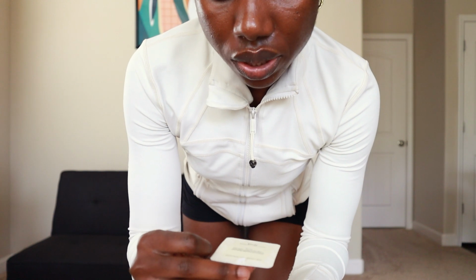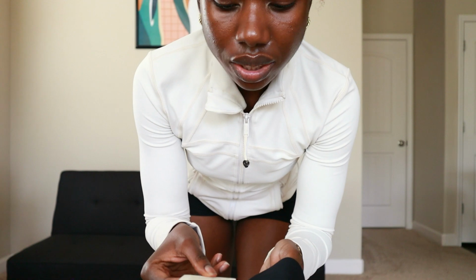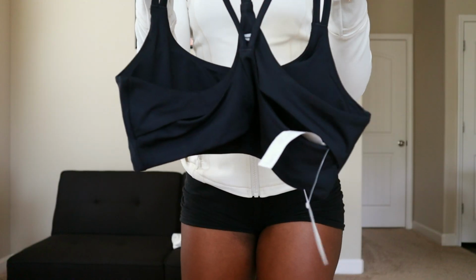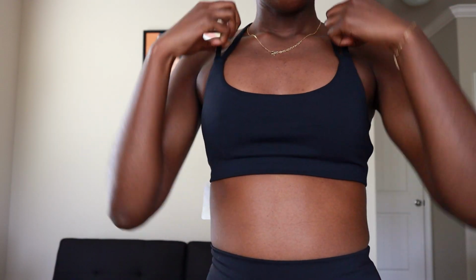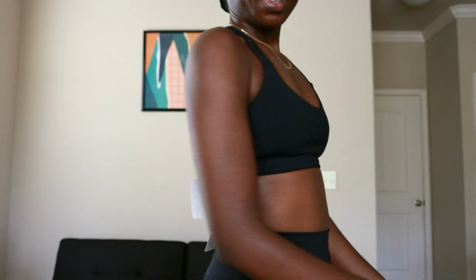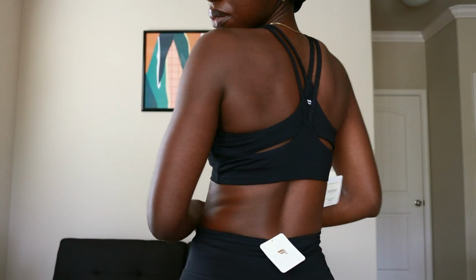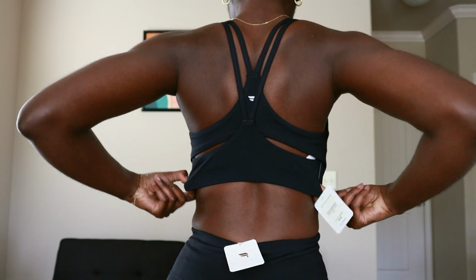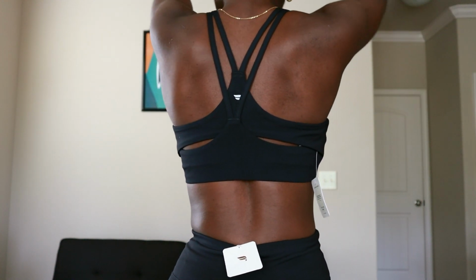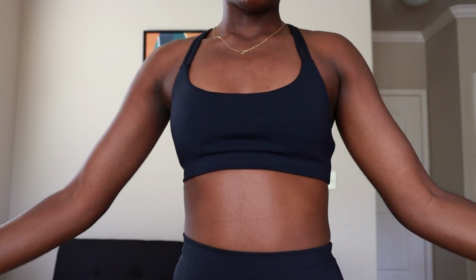The Principal Low Impact Bra. Black, it's black obviously, and size is small. It has two little straps right here. The back kind of looks like this. Simple, plain, and cute.